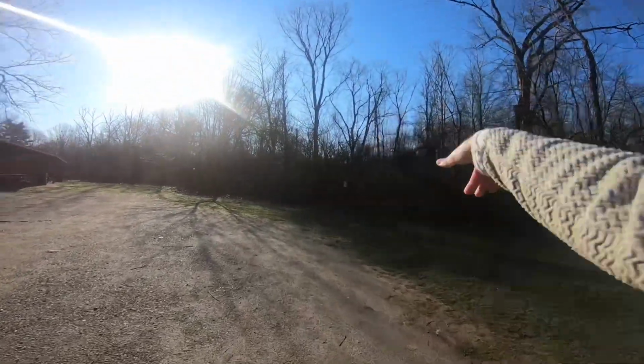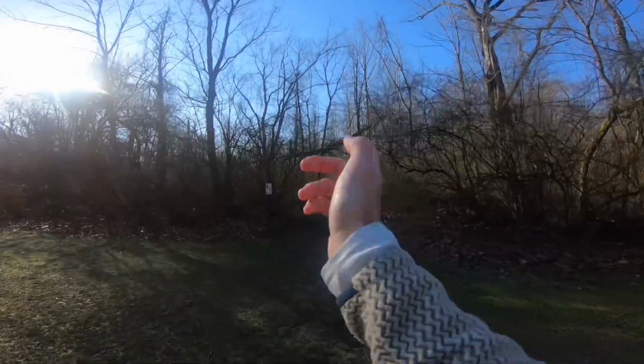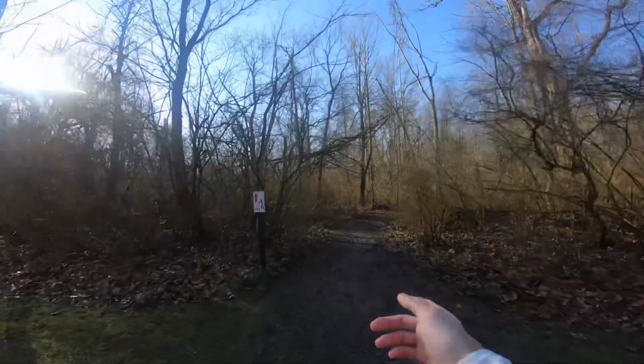The other thing to note, it is so muddy. Gotta just say that once again. It is super muddy. So try and avoid coming after it's rained, because it's bad.